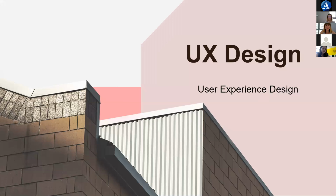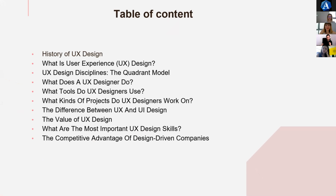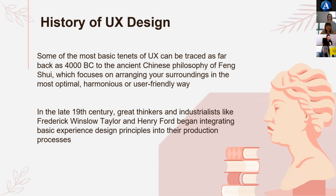Okay, our third topic, as I said, will be UX design. We will start with a short presentation of history. UX design was created in the 19th century when great thinkers like Taylor and Ford began to apply basic experience design principles in their production process. On a mission to make human labor more efficient, Taylor conducted extensive research into the interaction between workers and their tools, just like UX designers do today, and investigated how users interact with products or services.